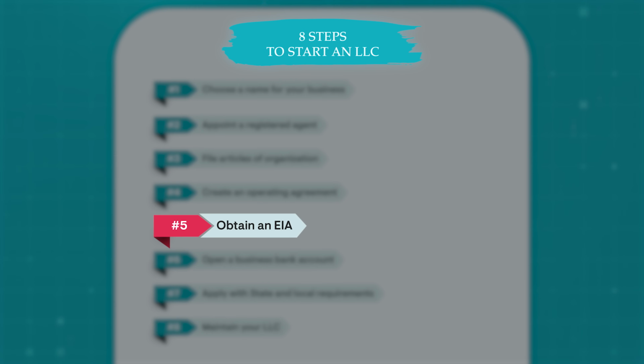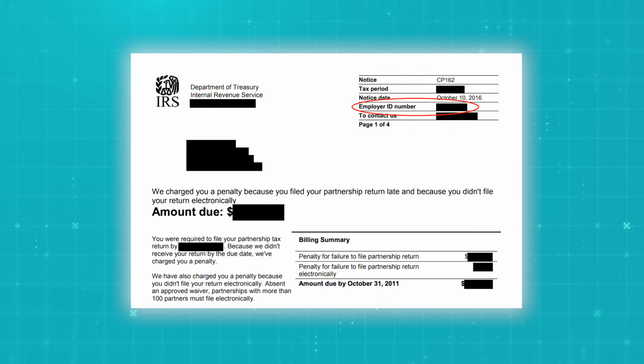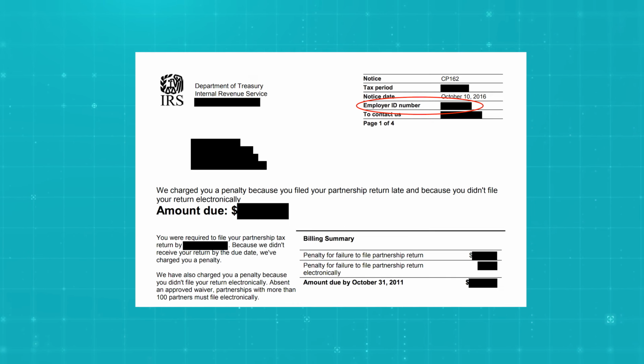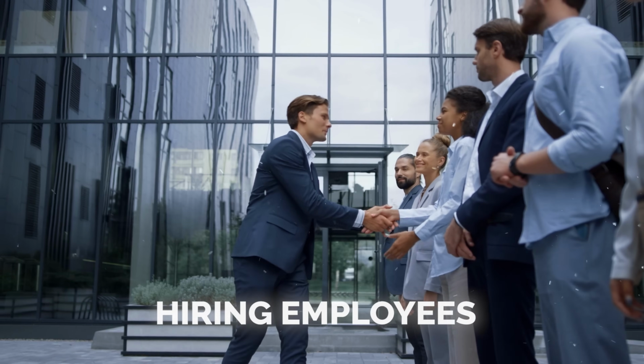Step 5 is to obtain an EIN. Now, an EIN is short for Employer Identification Number, also known as a Federal Tax Identification Number. This is going to be required for tax purposes. Now, you can apply for an EIN directly through the IRS website for free. Your EIN will be used for filing taxes, opening business bank accounts, and when hiring employees. You can think of an EIN as a social security number, but for your business.